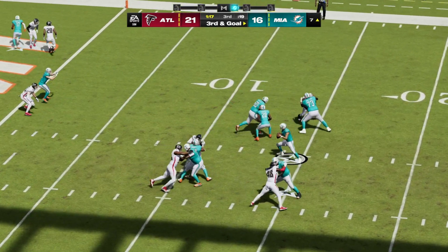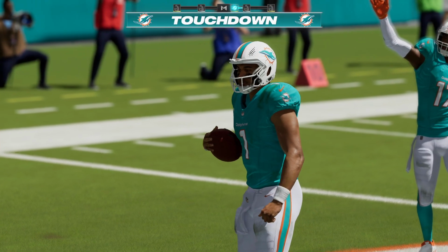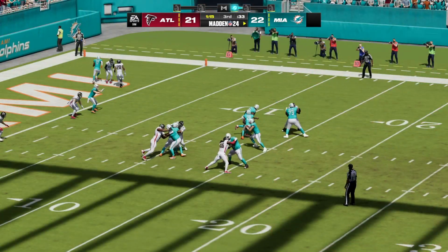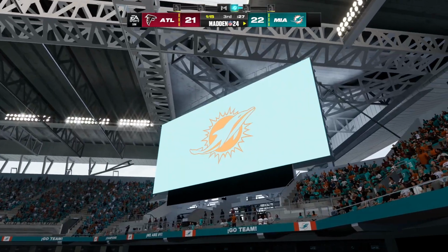Here's Tua. Escaping the pressure right. And he will take it in for a Dolphins touchdown. Tua Tagovailoa taking it in from 7 yards away. And the Dolphins have taken the lead here in this 3rd quarter.